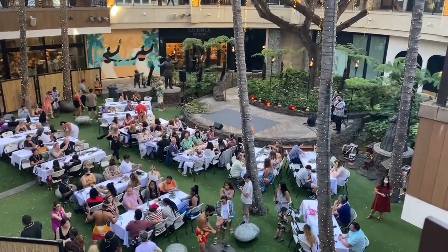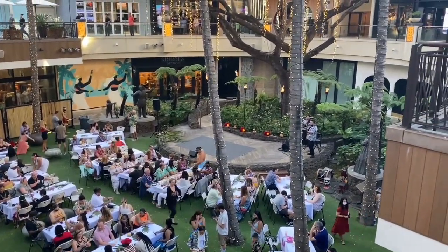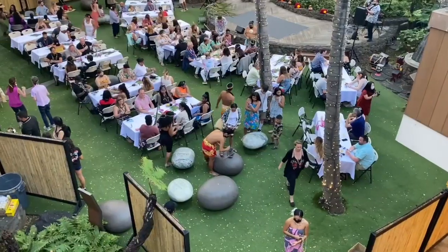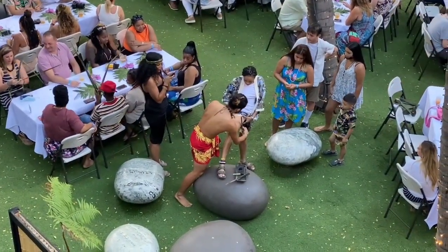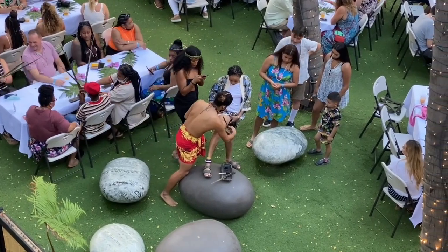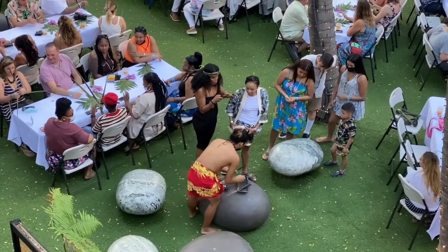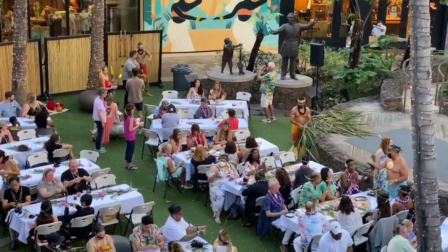We randomly ran across a luau, and just being a spectator, it was pretty interactive for the participants. Lots of people were excited. Plenty of different activities going on at the same time. It makes some fun people watching. But obviously I didn't want to pay for this, so watching would do.